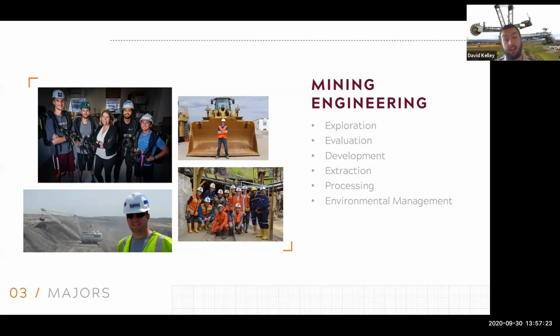Another thing is, if you like geology, you'll like mining. That's about the biggest part of what we do. And if you like explosions, because we do that on purpose and it's a lot of fun.